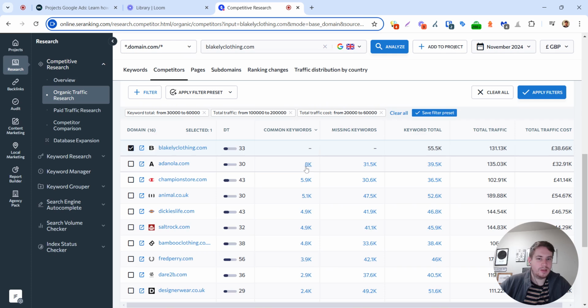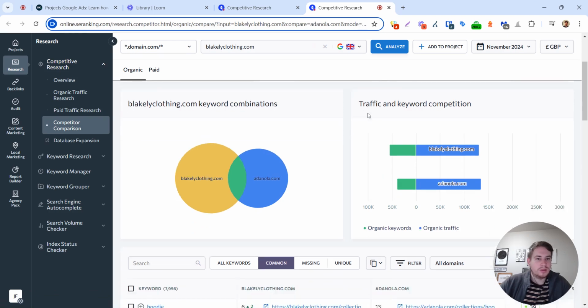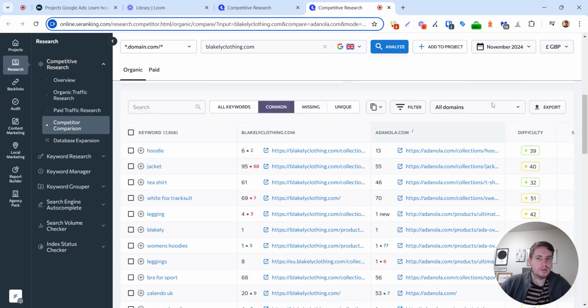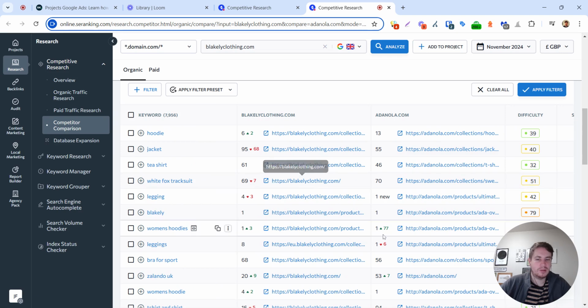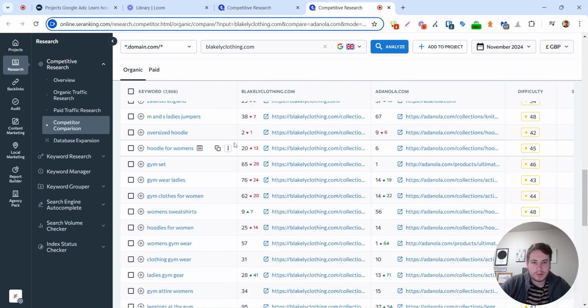So if we want to, we click into common keywords. It'll be a similar sort of setup in Ahrefs and SEMrush. Ubersuggest is another one I just thought of. Traffic and keyword competition. Okay, so we can start to see where there's a similarity. I believe we can add a filter on these. So these are common keywords. And again, I'm generally looking for ones which are longer tail, still substantial search volume, so maybe over 1,000 searches a month, but not the top ones like hoodie and jacket, even though Blakely's ranking very well for them. We're looking for longer tail ones where Adenola's doing well and Blakely's not doing quite as well.